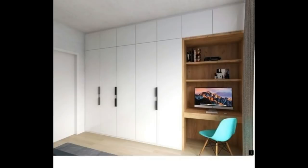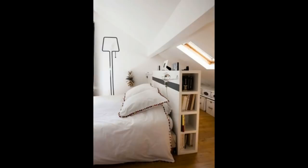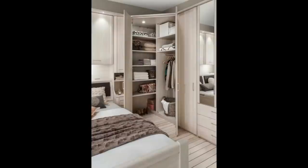Closet choice. Building a closet inside your room may just be the best way to utilize unused space and hide the mess that is your clothing situation, all within arm's reach in your bedroom.